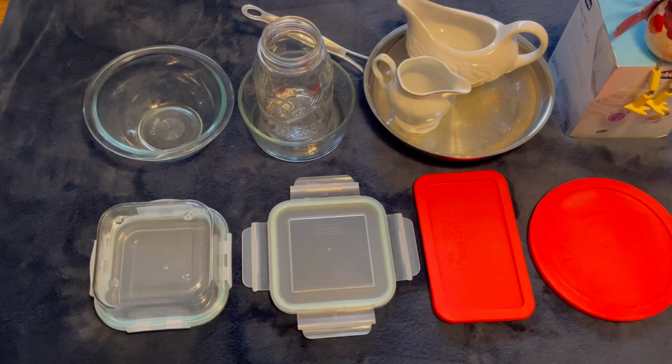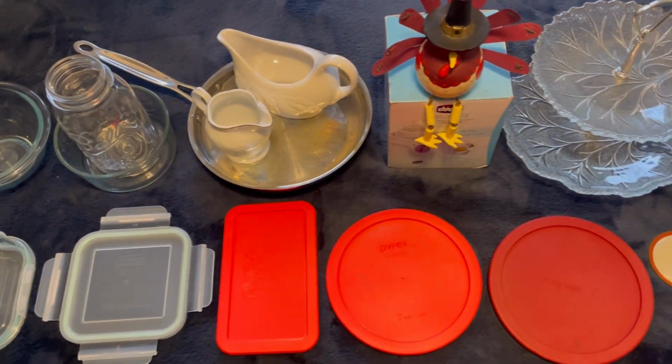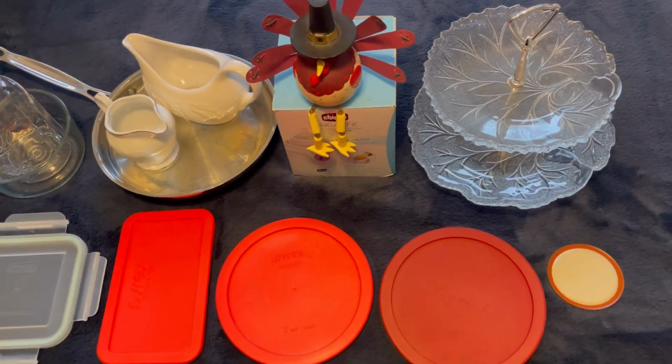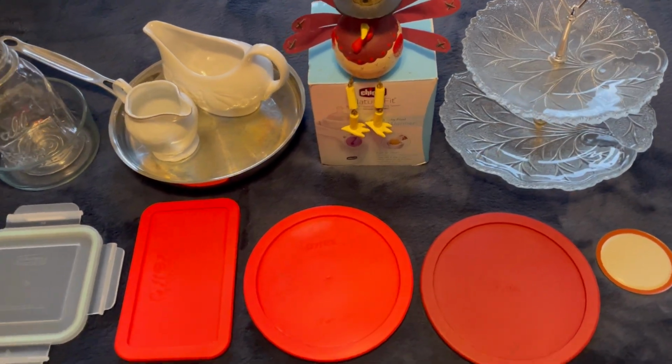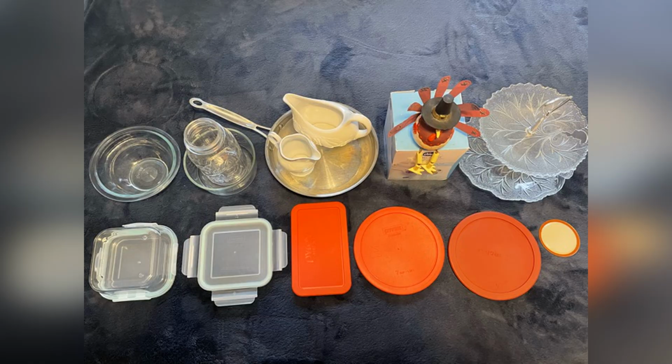In the kitchen, I had lids with no bottoms and bottoms with no lids, an extra gravy boat and creamer, a cute little turkey that I never put out anymore, a tiered serving tray that was crooked, just to name a few of the 15 items that I was able to come up with for day 17.